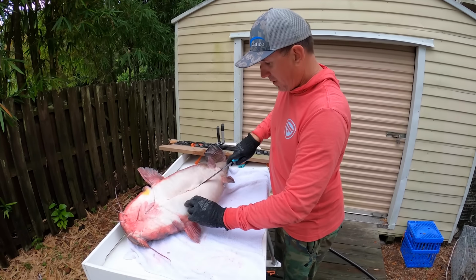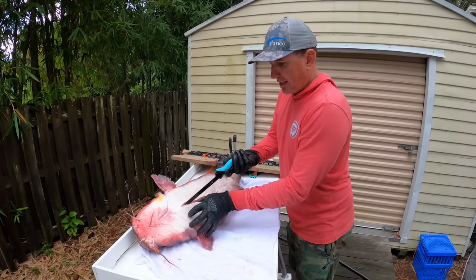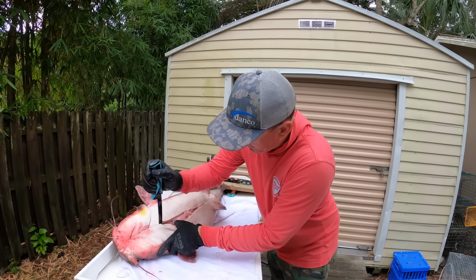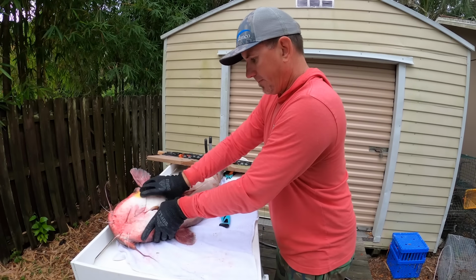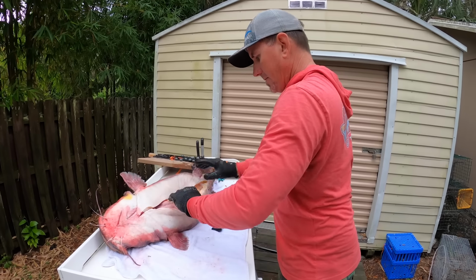Now, I do know one thing. These jokers were eating some big live baits. That's the thing about a flathead. Some people don't know a flathead eats live fish. He's a hunter. He's not a scavenger. You think that's the only catfish that's not a scavenger? I don't know. It's interesting.